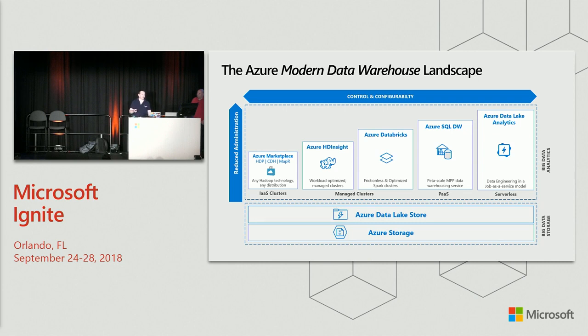As we go along into control and configuration, we've got Azure SQL Data Warehouse. This is our petascale MPP service. We're replatforming a lot of organizations today from things like Netezza, Teradata and Oracle onto our Azure SQL Data Warehouse appliance in the cloud.